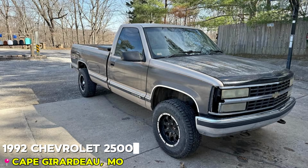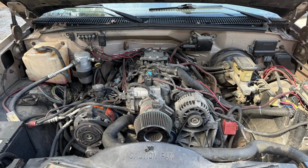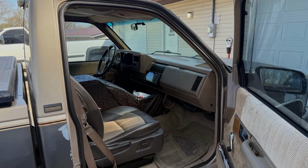1992 Chevrolet 2500. Price $4,000. Featuring an automatic transmission. It has been swapped with a 5.3L engine paired with a 4L60E transmission, which shifts firmly and has performed reliably for at least 2 years without issues. All essential functions work as they should, including air conditioning, heat, cruise control, and washer fluid.